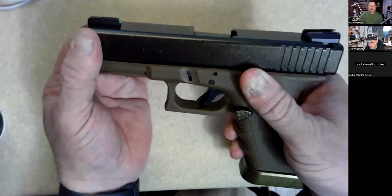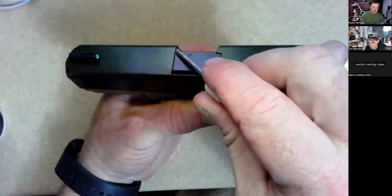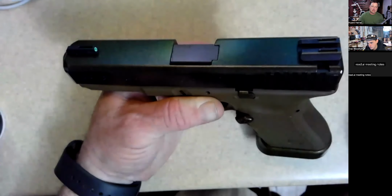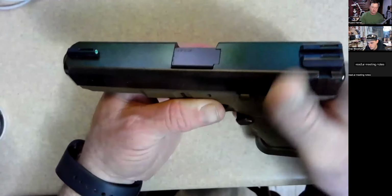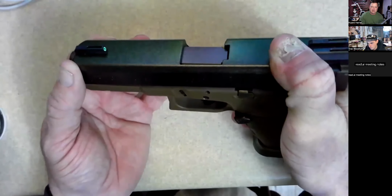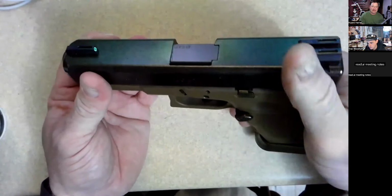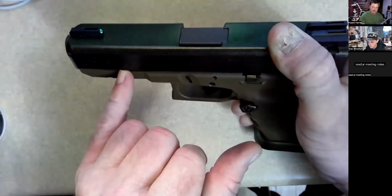Now, again, this is a blowback operated firearm, right? The locking point for this is right here. So that forward ledge of the chamber actually locks. If you watch it as we unlock it, see how it drops? So that's your delay, right? The energy has to overcome the recoil spring.